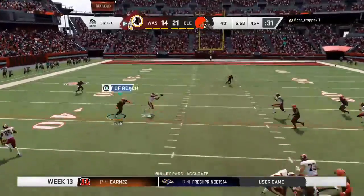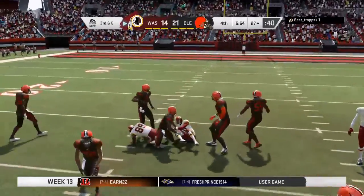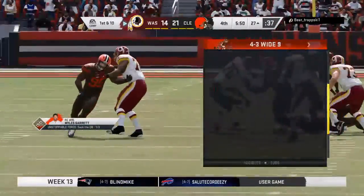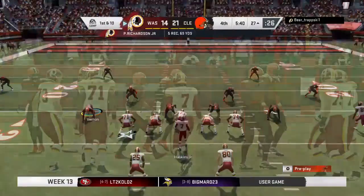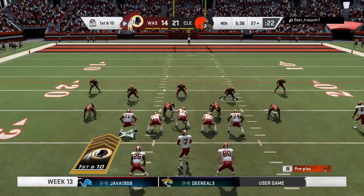Third down, here's Haskins. Complete, Richardson has it. And he works it past the 30, almost to the 25. And they're going to have another first down as he's going to be tackled at the Browns' 27-yard line. The drive continues as they search for a tying touchdown. Here's first and 10.